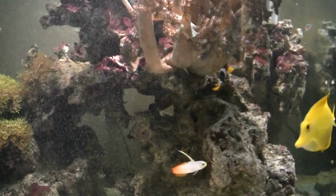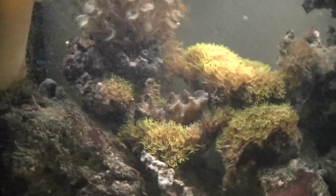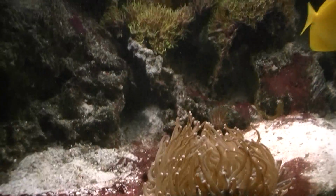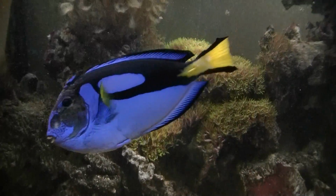And another thing I've added is in the sump I put in a phosphate reactor, and that's keeping my phosphates in check. Those two pieces of equipment, they were very, very good investments. Saw the corals really perk up.